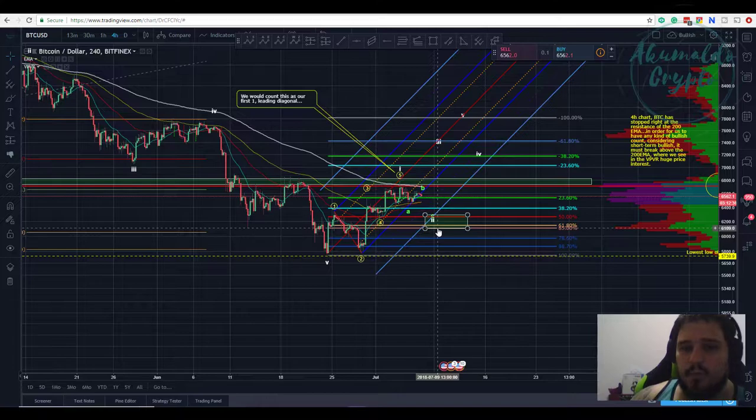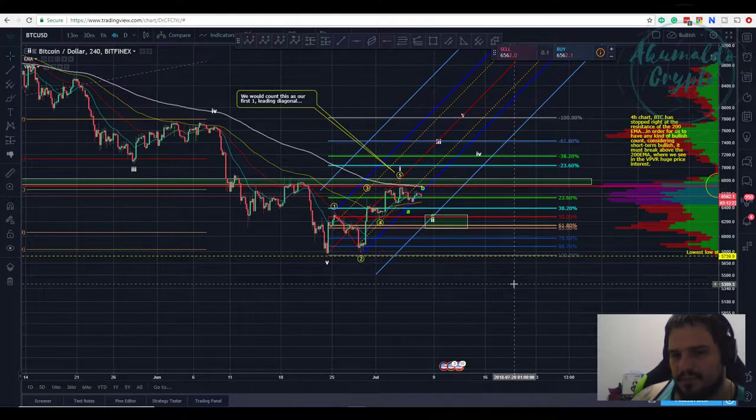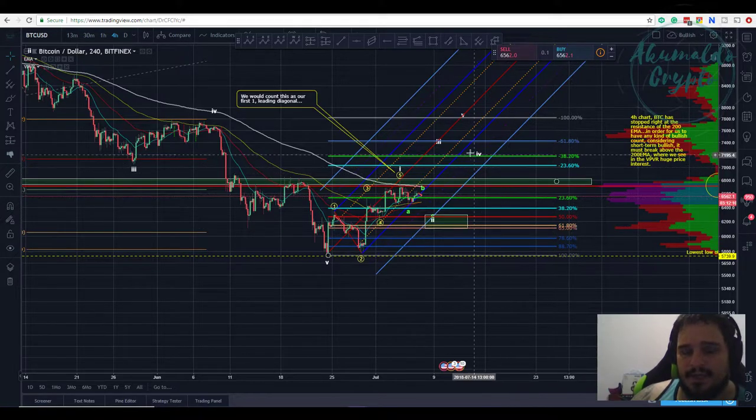Okay, why? Because this pivot low seems to me to be a really strong resistance to break down below it. If it breaks down here, this is another story. I'm not saying that I'm bullish. I'm saying that for the short term, I see this as a better possibility, and that's what I'm presenting.